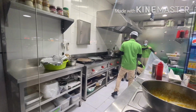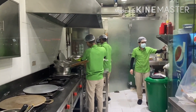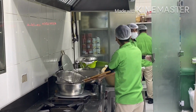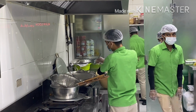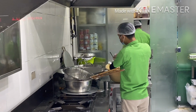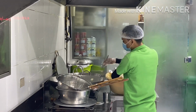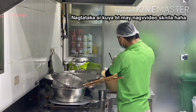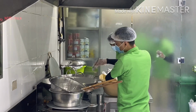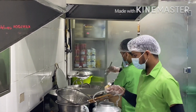Tapos, guys, sige, papakita natin kung paano nila ginagawa yung Luqaimat. Luqaimat is an Arabic sweet, guys. Ayan sila. Diba ang galing nila? Guys, ayan o. See? Yeah. Ayan, ganun-ganun lang nila yung ginagawa. I think it's made of dough or dumplings. Suplado kasi sila eh. Nag-high ako, ayaw naman nila mamansin. So, ganito na lang tayo. So, ayan. Galing nila.